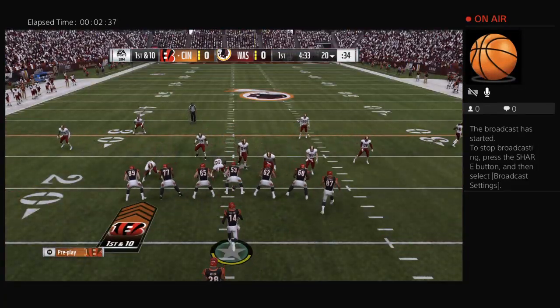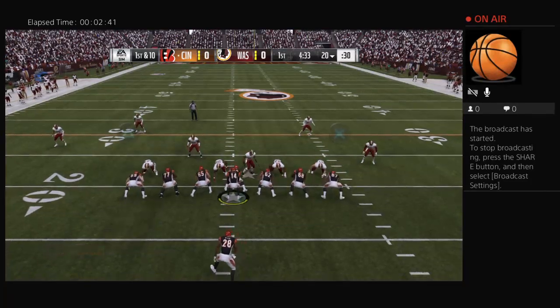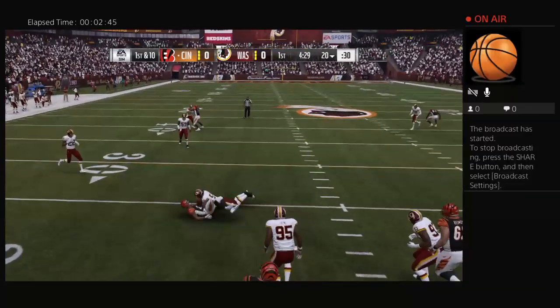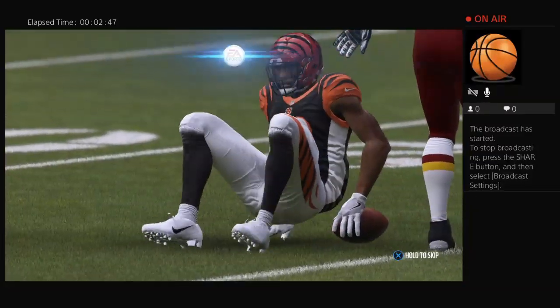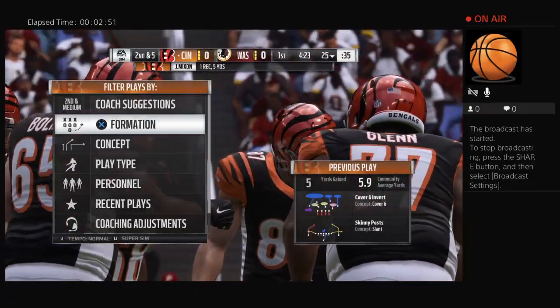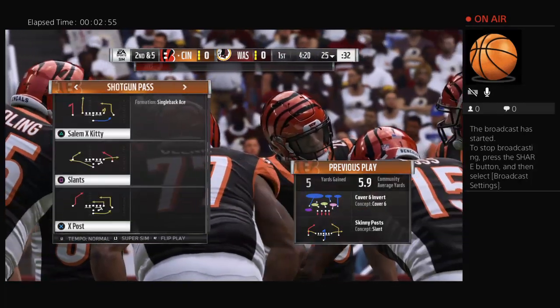So here's Dalton and the Bengals now. First and 10 at the 20. Dalton now to pass. Now he'll dump it underneath to his running back, complete. And down he'll go at the 25. 5 yards on the pickup, and it'll be a second down.